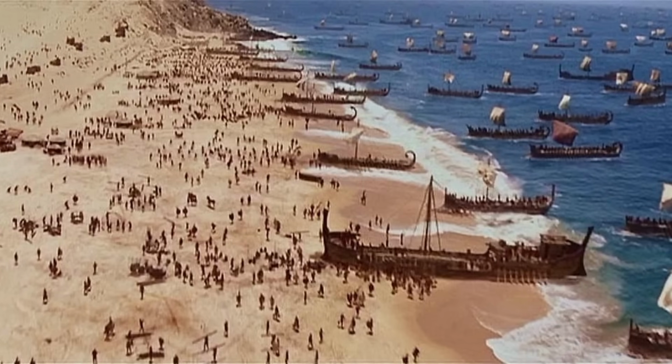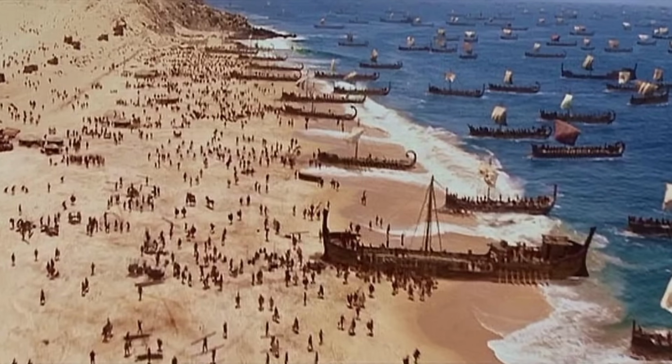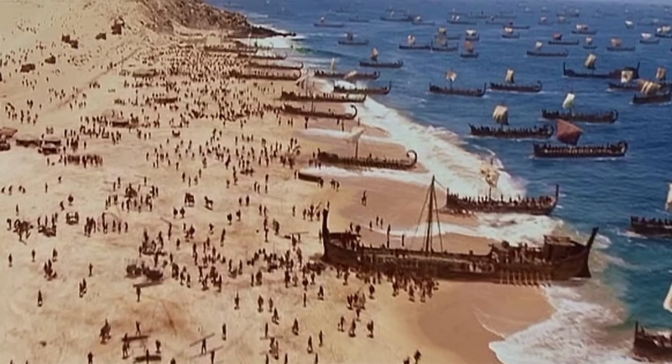Earlier they got into their boats and made it look like they were sailing away, and then when it hit night, they turned around, came back, and now the gates of Troy were open. So needless to say, the Greeks went into the city of Troy, killed all the people, and destroyed it.